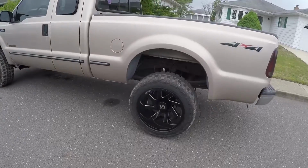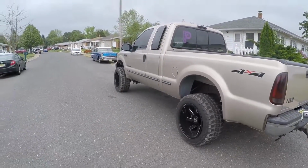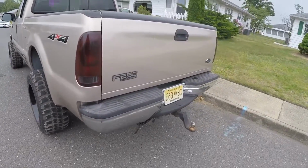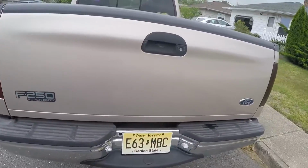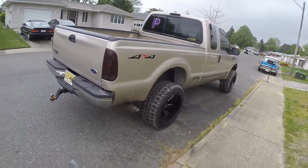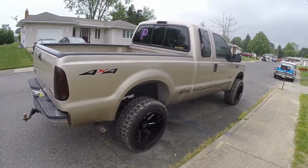You can work on them yourself, which is great. It just adds to the simplicity. You can do a lot of stuff yourself. You don't have to pay someone to do it. That also factors into the price too. They're just overall cheaper to use. They're cheaper trucks, but the quality isn't cheaper.